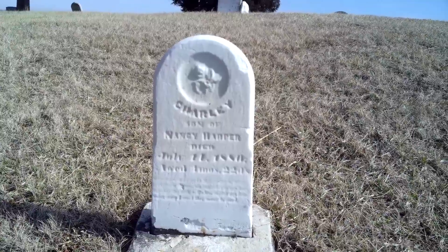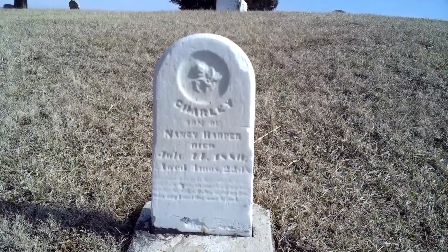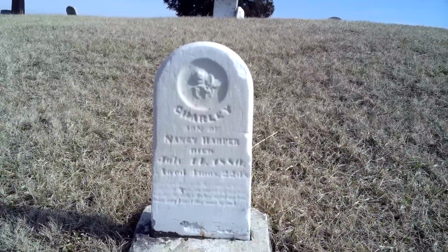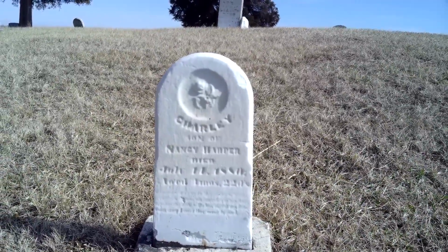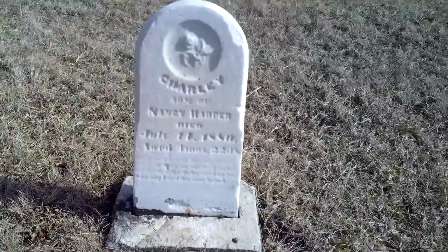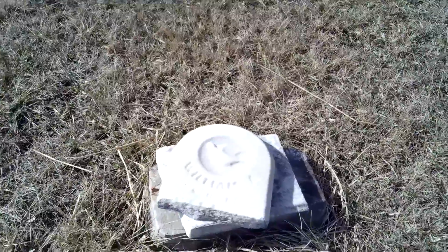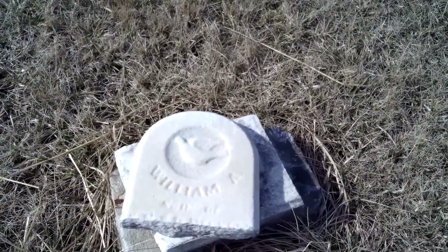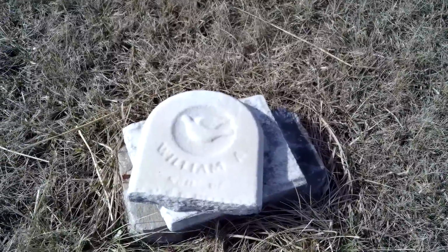Stone here belongs to what looks like a Charlie, son of Nancy. Huh. It doesn't say husband, so she might have been a single mother. Very interesting. Haven't seen that before. And then we have this pile of stones here. Let me get out of the light. It is a William A., son of... and it's cracked right down the family name, so good luck there.